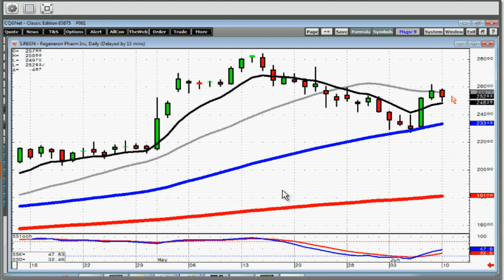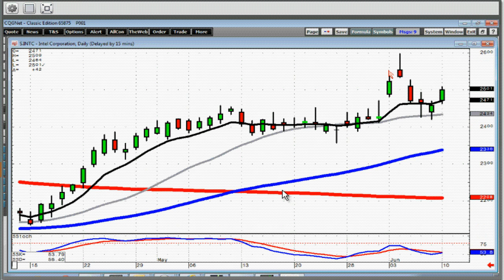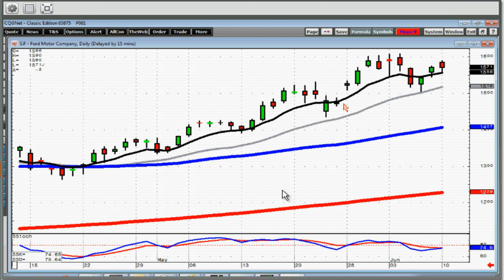Confirmation, and notice what they did. They used the T line today as support. You just don't want to see this one close back below the T line. Intel, just so sluggish. This one's got a cup and handle setup. You just have to be very careful that, even if this moves, it moves so slowly percentage-wise, it doesn't really do much good to have your money out there.